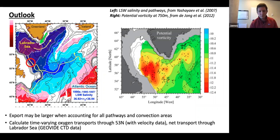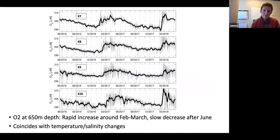Yeah, it's going to be difficult. I haven't looked at it yet. I think it's going to be kilometer scale, but not a lot of kilometers. But part of what's difficult is, let me go back to this slide for a second. All these wiggles around the mean increase don't seem to be correlated between moorings. So it's not like one patch comes through all of them at the same time, but sometimes it appears at one of them, sometimes at another.